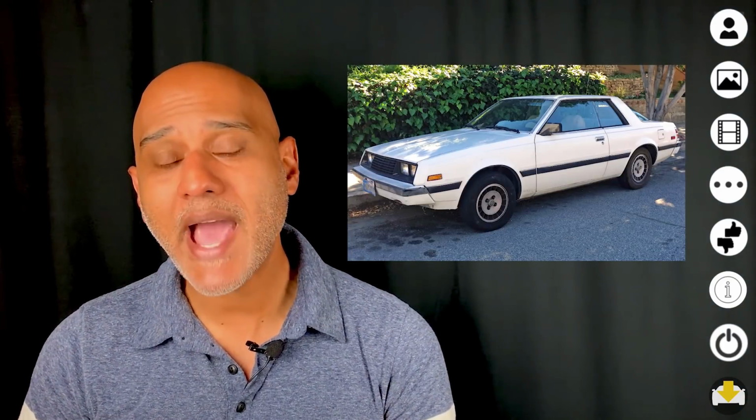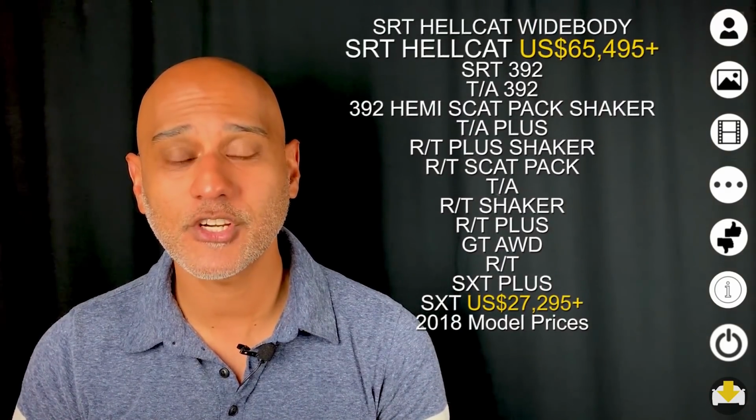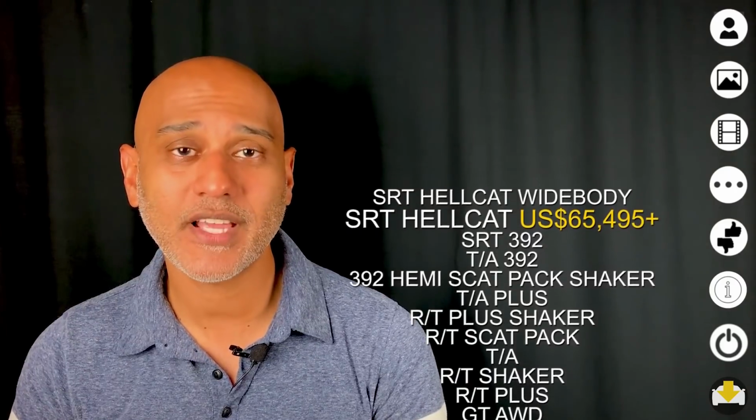The Challenger originally made its debut in the early 70s. A second generation was launched in the late 70s, but it was essentially a rebadged Mitsubishi. The third generation was launched in 2008 and continues till this day. Of the 15 different versions that Dodge makes of the Challenger, the Hellcat is at the top of that list. So let's find out why, starting with a few helpful definitions.